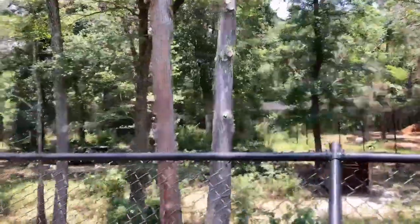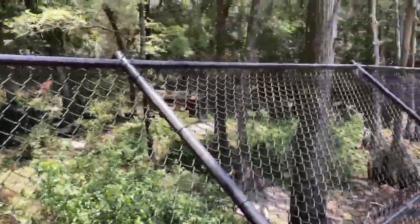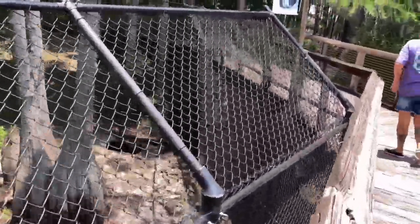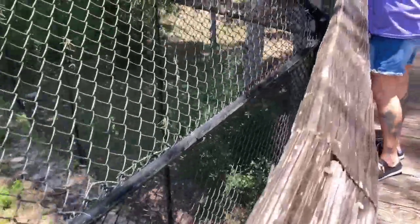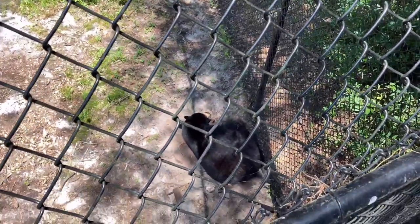We're looking for the bear. Oh, Miss Traveler says she sees him. Yeah, we walked right by him, didn't we? Taking him a nap.